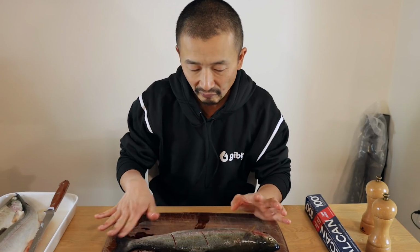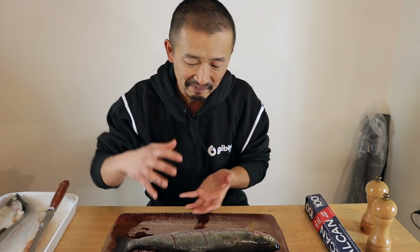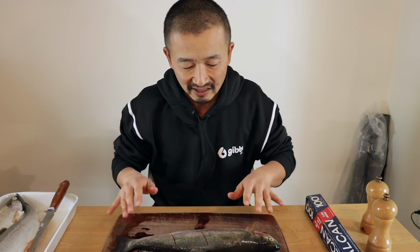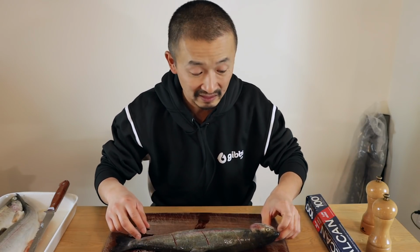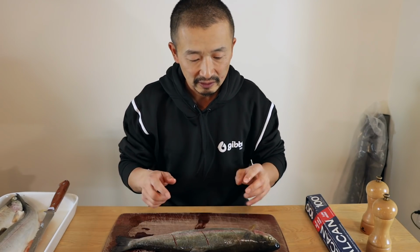All the fins are intact. The body is not a really obese kind of shape, but it's just really nice. It's a solid fish, and like I said, it's great for eating, and I can't wait to try it out. Okay, so wash my hands first, but right back.